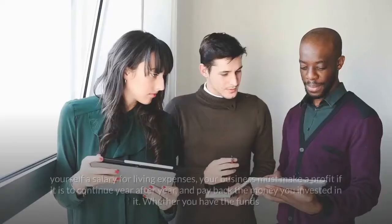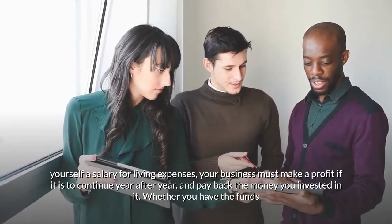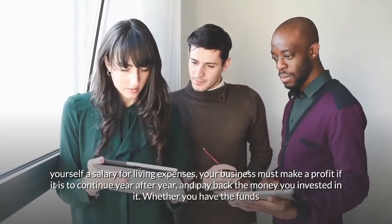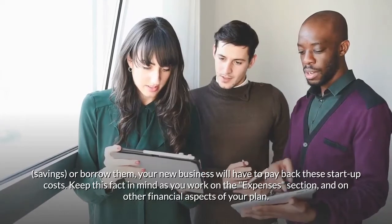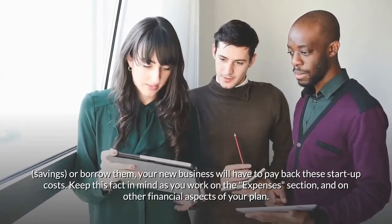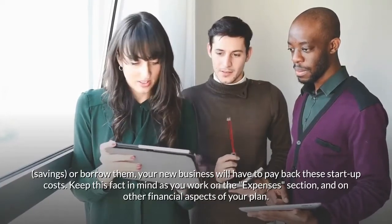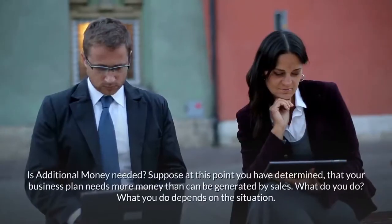Even if you pay yourself a salary for living expenses, your business must make a profit if it is to continue year after year, and pay back the money you invested in it. Whether you have the funds, savings, or borrow them, your new business will have to pay back these startup costs. Keep this fact in mind as you work on the expenses section, and on other financial aspects of your plan. Is additional money needed?